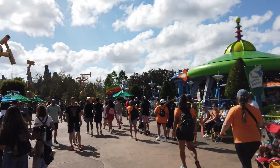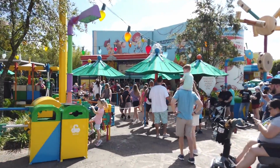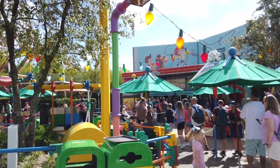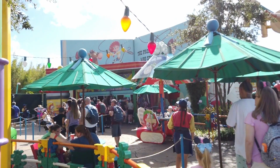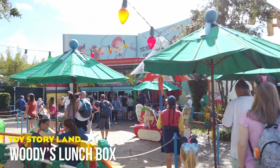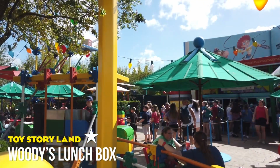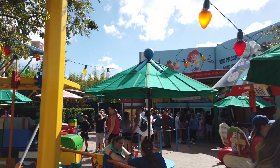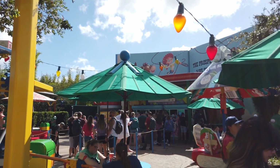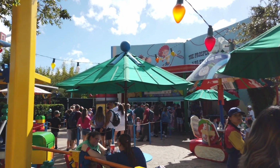Now it's time to check out the quick service here in Toy Story Land, and that is going to be Woody's Lunchbox. Woody's Lunchbox is the quick service here in Toy Story Land. It has sandwiches, soup, and their famous tachos. They're really just tater tots in my opinion, with some really delicious chili and cheese on top. They are super good, and they also have a Woody's Grown Up Lemonade here, which is an alcoholic beverage that is delicious.